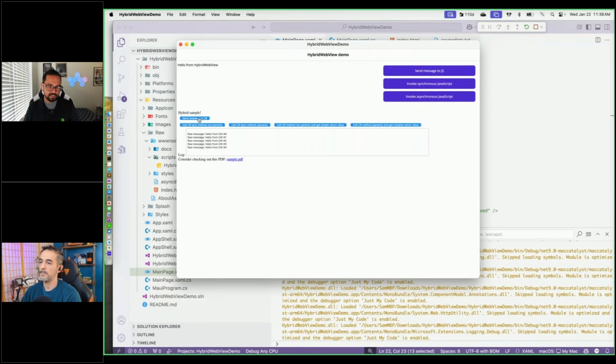Now, if I send a message back to C#, now we've got JavaScript calling into C#, and then click, click, click, you can see the counter go up. I can invoke synchronous JavaScript, in which case we sent in these two numbers, and JavaScript had a quick add function, and it added and said, this is your result.